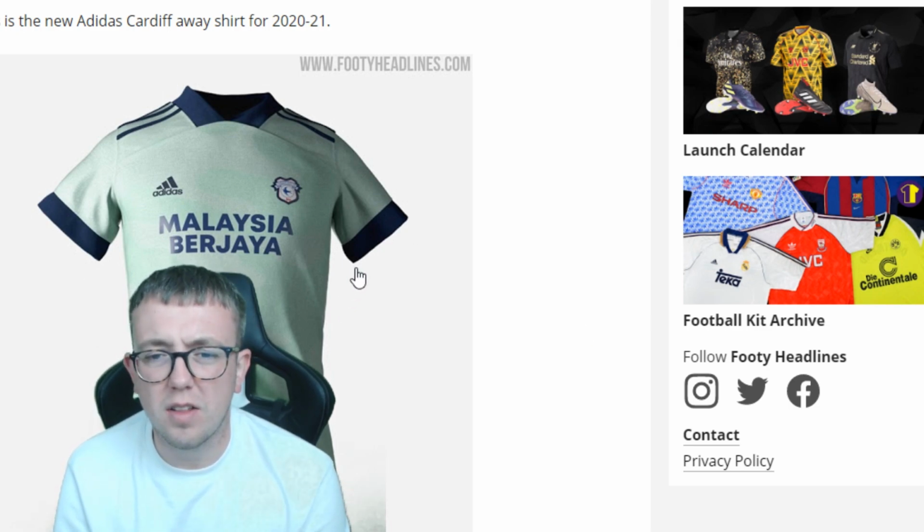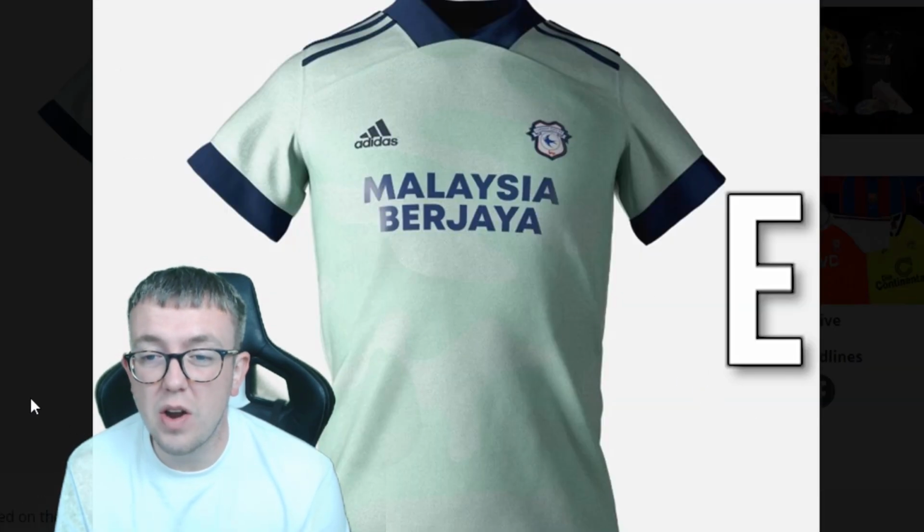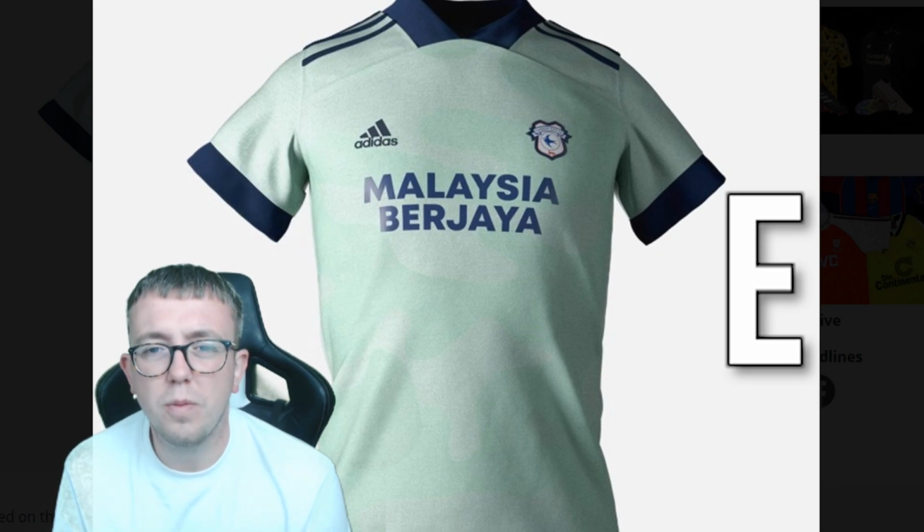I don't like it. I don't like the colour. I think it's gross. I'm not a fan of this. I'm giving it an E because there's no part of it that I like. I mean, even this part of the sleeve is just too much. What's going on there? No, no thank you.